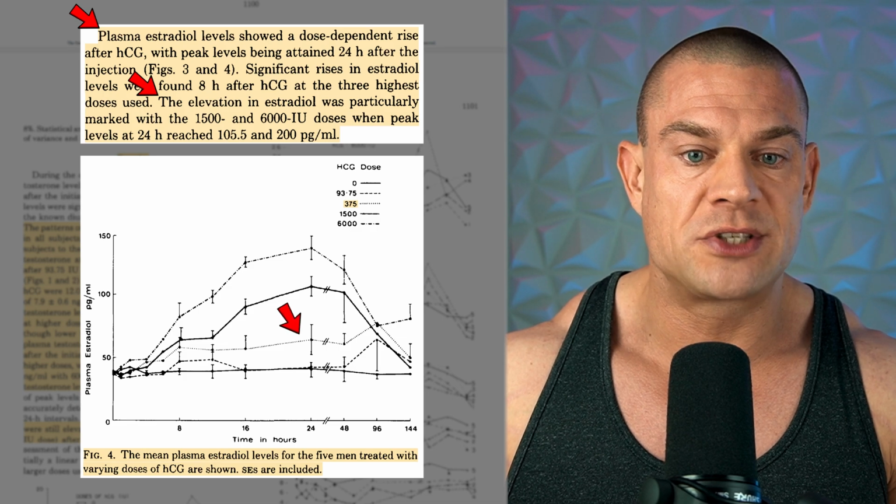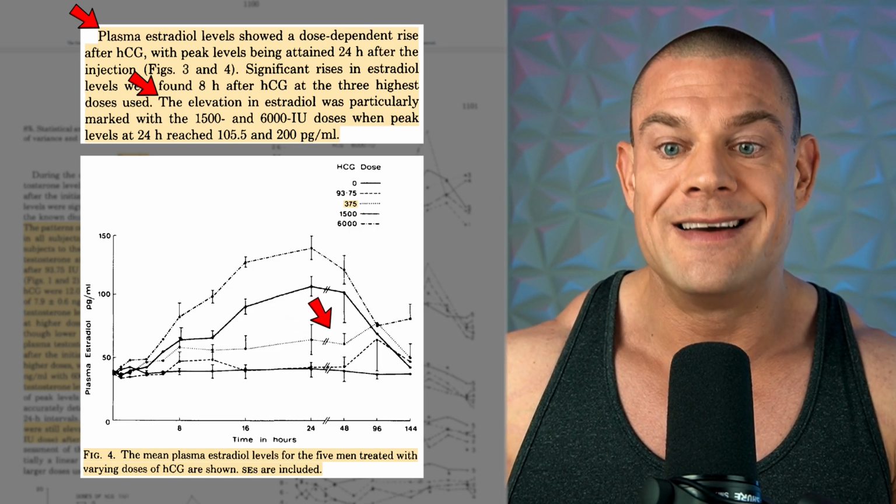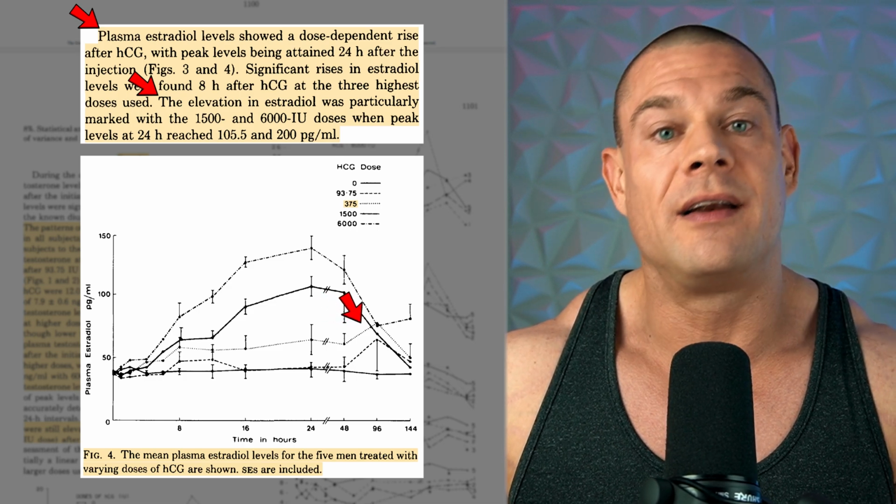IU group, there was a steady increase ending up around 75 picograms per milliliter 96 hours after the injection, so the dose is probably already too high unless an aromatase inhibitor is used. And with consecutive administrations of 375 IUs, I'm sure serum estradiol levels would start to creep upwards also, right?